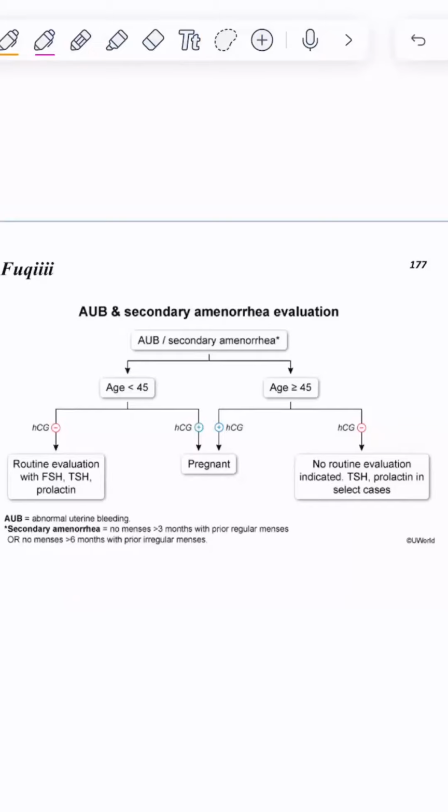What abnormal uterine bleeding is. Abnormal uterine bleeding is simply any change in the menstrual frequency, duration, or volume, which means that it is either too heavy, too long, or irregular. And secondary amenorrhea is the absence of menses for more than 3 months if the woman had regular periods before, or more than 6 months absence of the menses if she had irregular cycles previously. This is the definition of secondary amenorrhea.